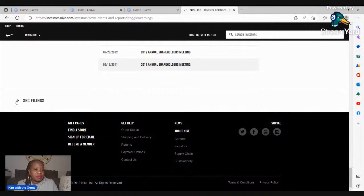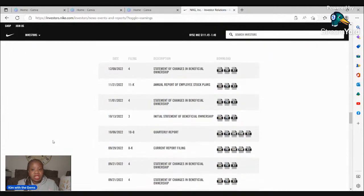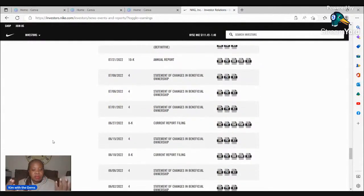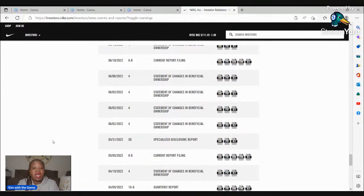They also let you know their SEC filings. So we didn't talk about that, but public companies are obligated to disclose anything that is related to their stocks, whether they're gifting stocks or shifting stocks from one executive to another. All of that information has to be documented, and you will find all that information here. And so, yeah, that's pretty much how you use a website to find out information about a company.